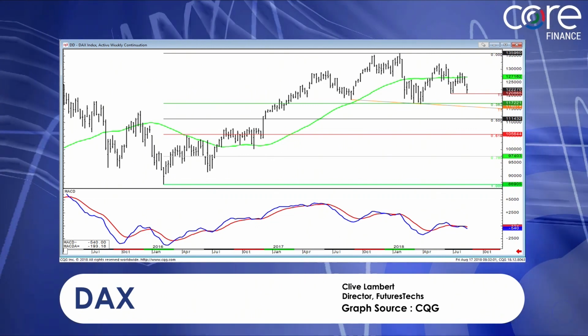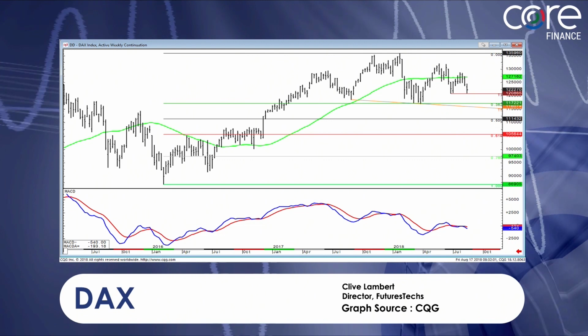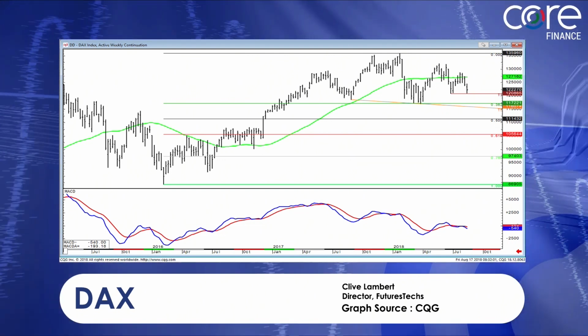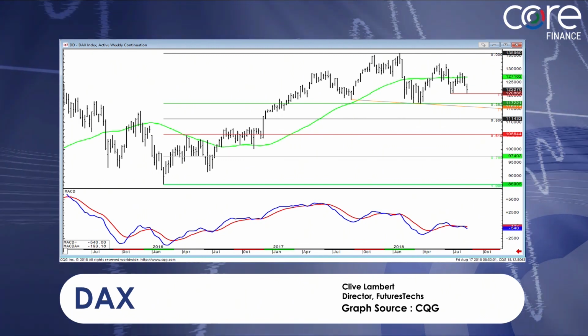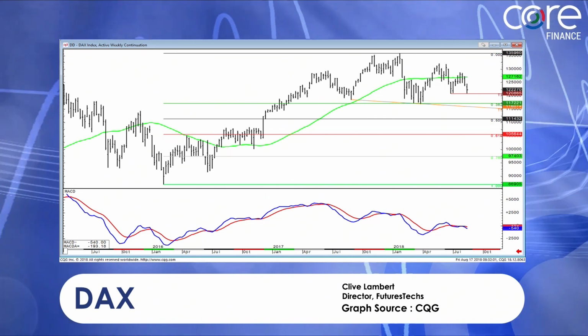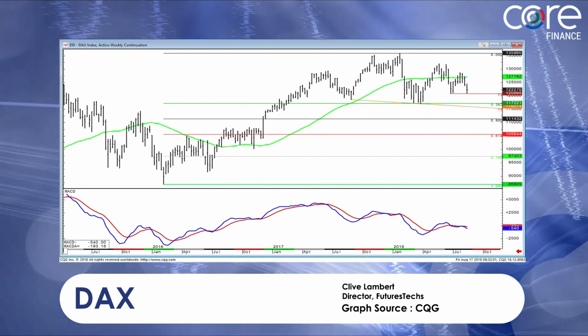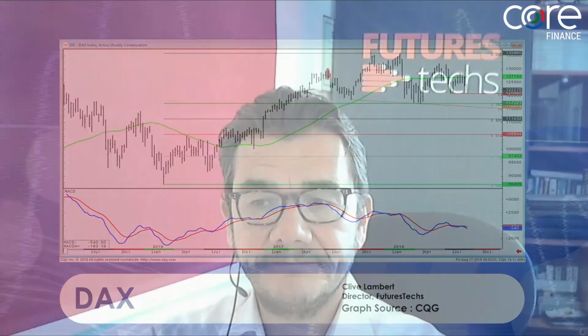Which was that low back earlier in the year, and below that is the neckline of that potential head and shoulders pattern. That is somewhere around 11,600 at the moment. So there's our key support levels we're watching. We break 12,086, then we've got scope to test those levels lower down. But the key point, no sell signal for you yet.